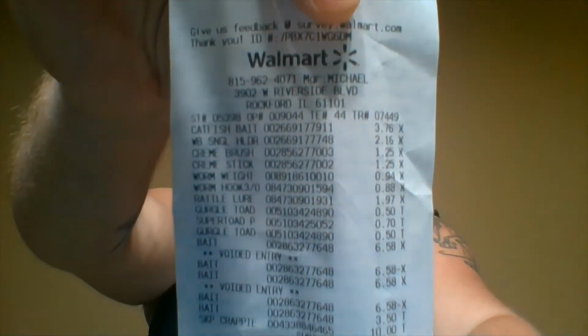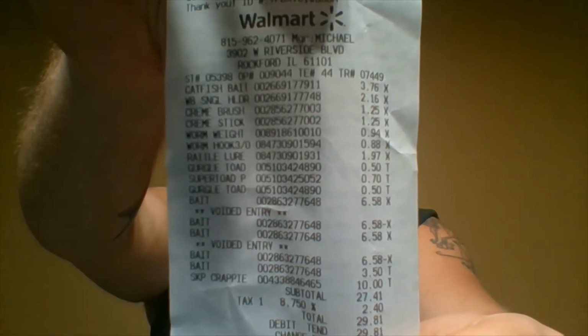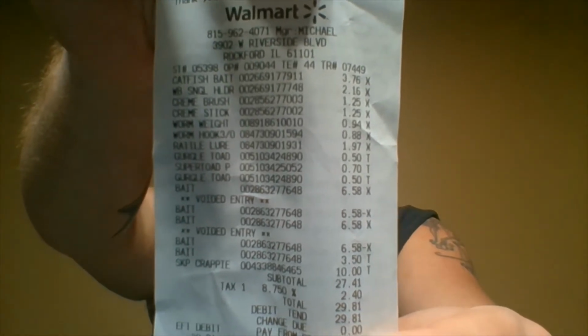So, before we get started, I'm going to show my receipt so you can see the price and all the items on it, so you know I'm not lying when I say that this stuff was clearance and a good deal. Right there you see it says $29.81 for the grand total. That's a good day in the fishing aisle.